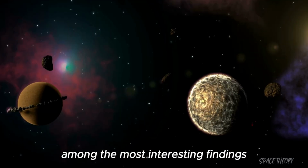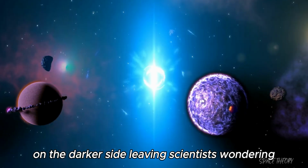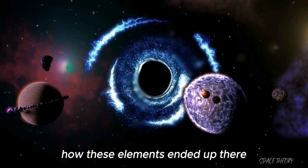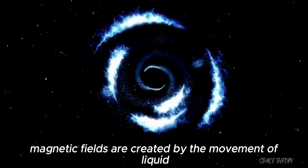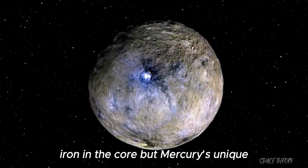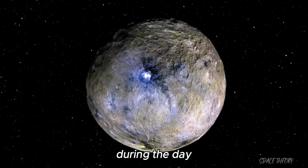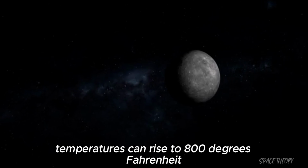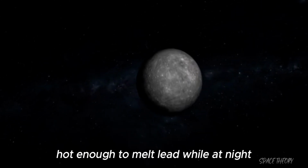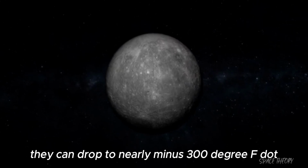Among the most interesting findings were high levels of calcium and magnesium on the darker side, leaving scientists wondering how these elements ended up there. Magnetic fields are created by the movement of liquid iron in the core, but Mercury's unique internal structure generates different magnetic properties. During the day, temperatures can rise to 800 degrees Fahrenheit, hot enough to melt lead, while at night, they can drop to nearly minus 300 degrees F.